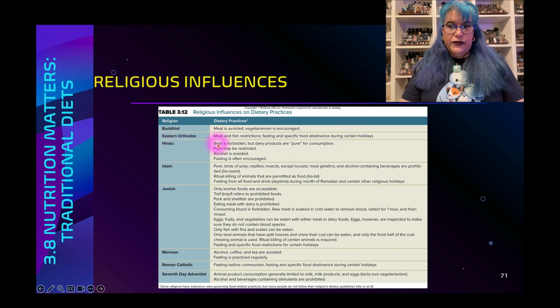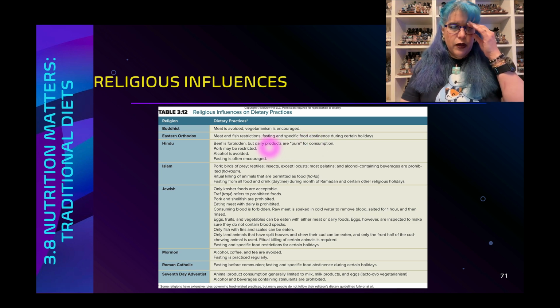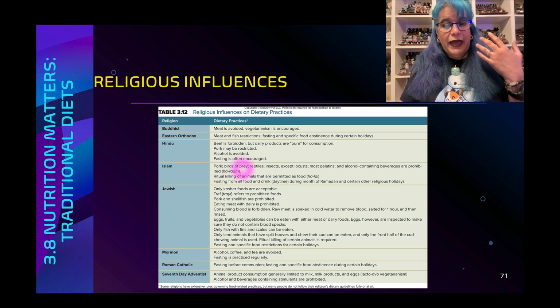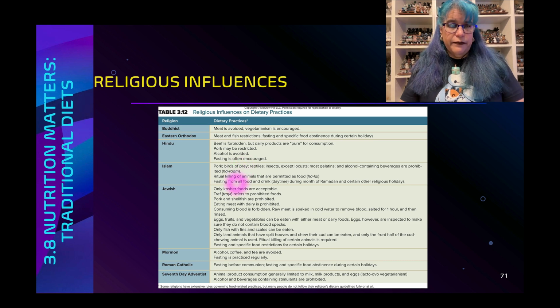If you're Hindu, beef is forbidden, but dairy products are pure for consumption, so again, prepared in a very specific way. Pork may be restricted, alcohol is completely avoided, fasting is often encouraged. If you are Islam, pork, birds of prey, reptiles, insects, except locusts, most gelatins and alcohol-containing beverages are prohibited. Now, most gelatins are made from animal hooves, so that's probably why it's avoided. Also, with Islam, ritual killing of animals that are permitted as food is called halal. Fasting from all food and drink in the daytime, during the month of Ramadan, and certain other religious holidays.